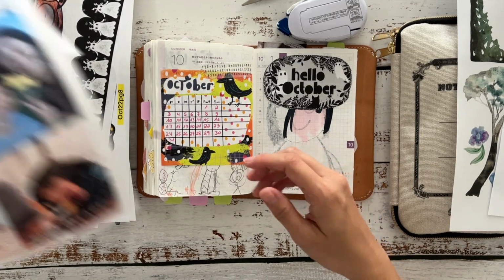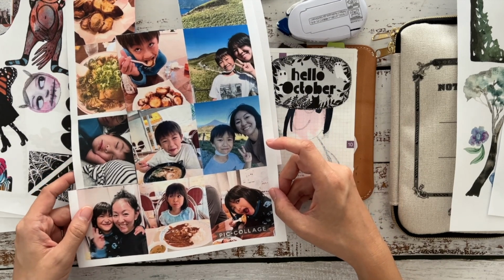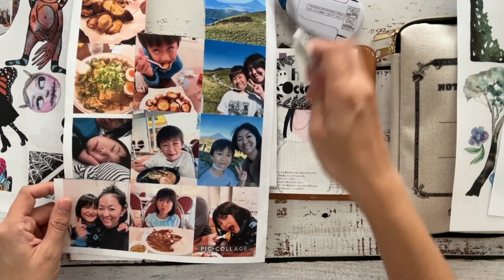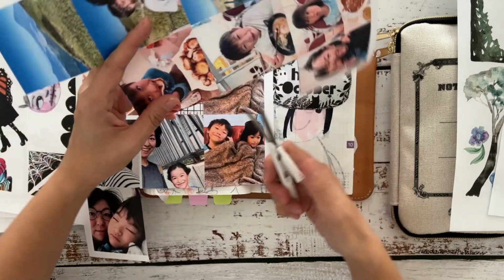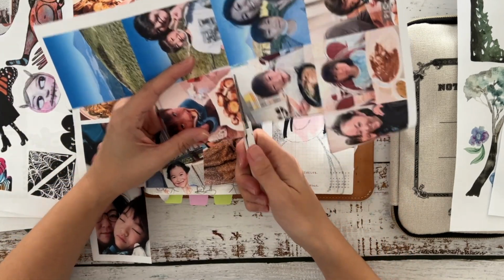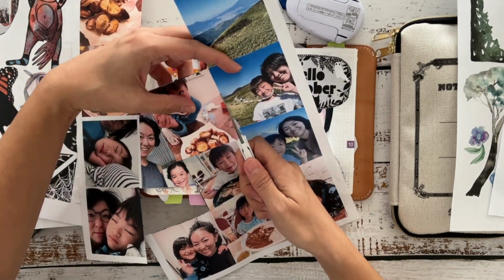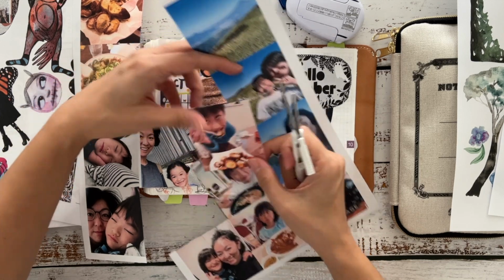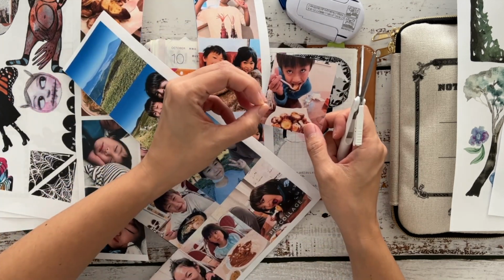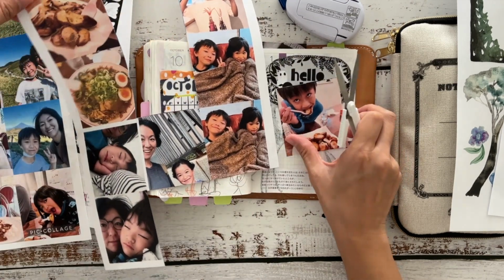Let's just add some of these random photos. Let's see now. I think we did a donut. My husband made some Timbit style donuts. It's basically pancake mix and you just fry them. But they remind me of Timbits because of the shape and the size. So that was on a different day.